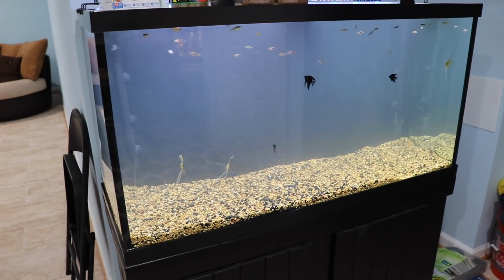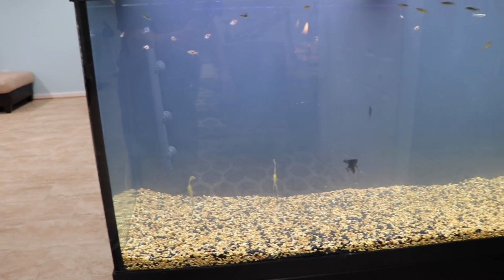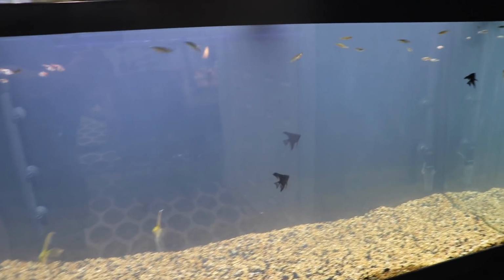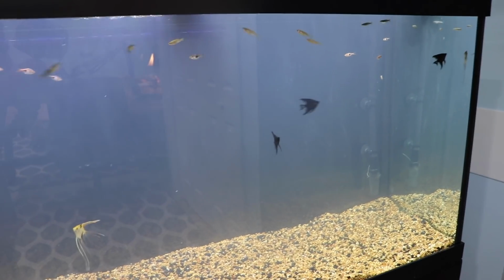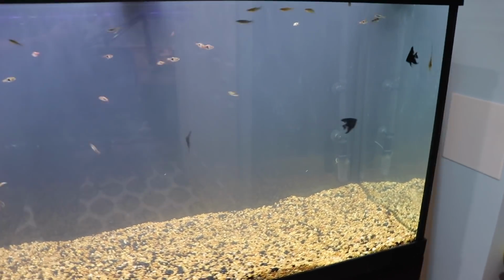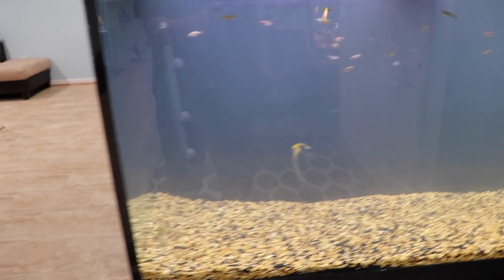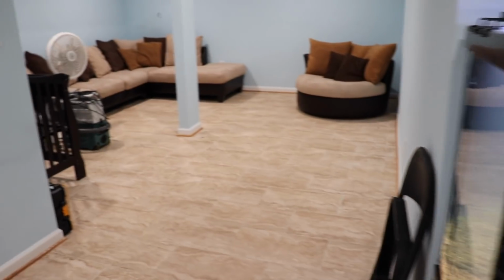No decor in here at all yet, but we've got some Harlequin Rasboras, which are some of my absolute favorite. We've got some Zebra Danios. Are they zebra? No, they're Pearl Danios, and then I think 7 angels. So yeah, this is going to be an angel tank, and it's going to be gorgeous.